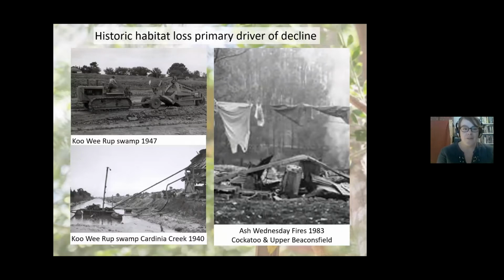Of course, part of the historic drivers for loss of habitat was fires, in particular the Ash Wednesday fires of 1983, which saw a lot of habitat around Cockatoo and Upper Beaconsfield being burnt out, which again contributed to a really significant contraction of what habitat was left.